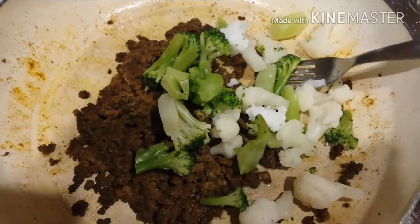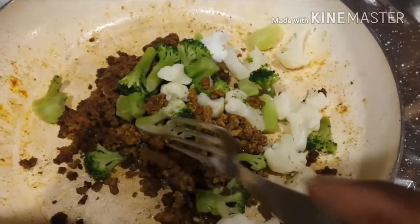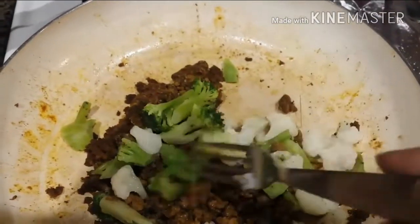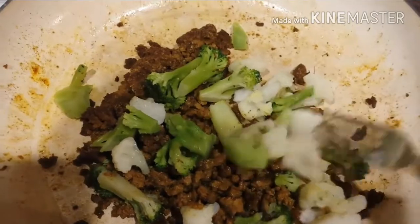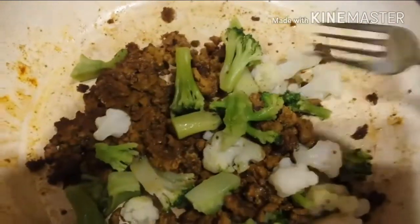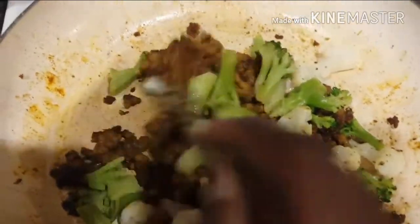Okay, this is my last meal. It's just a repeat of what I had earlier. I'm just finishing off this ground beef that I made into curry. And I added in some of the mixed vegetables, the cauliflower and broccoli. And I'm going to warm this up. I'm going to have this, and that will be my last meal for the day. I'm finishing strong under my 20 carbs, I believe.